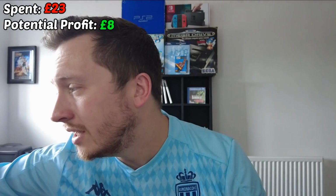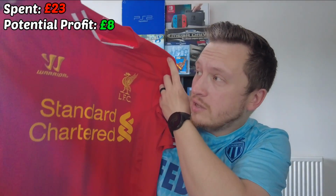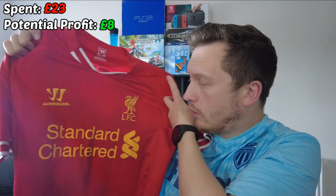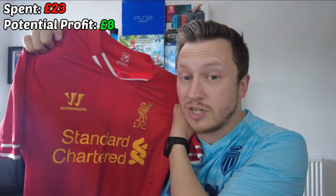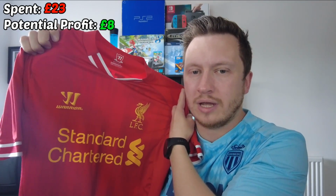So, like I said, Liverpool shirt, 2013. What was the Liverpool shirt in 2013? It was a Warrior shirt, and it looks like that. You might be able to see the name and number through it, but at the moment I'm keeping the suspense. So it is a Warrior shirt. It's in a medium, unfortunately, so I'm not going to be able to wear this, which is fine because it has a name and number on the back. I don't think I'd want to wear it anyway.